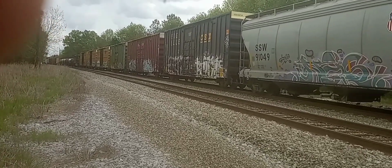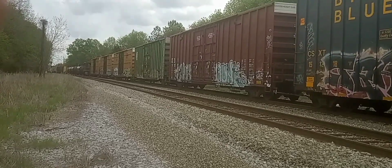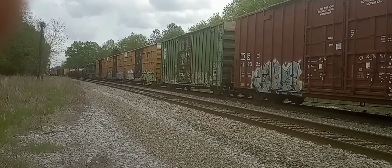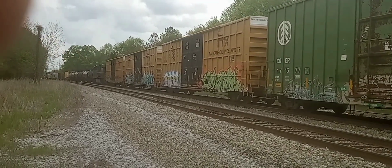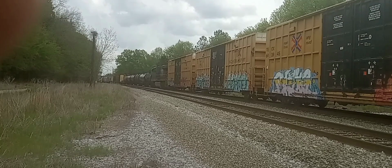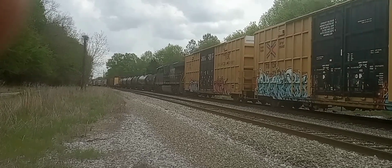Alright, so I'm wrong. This wasn't the Abbeville switcher. This is a southbound freight train, probably going to Atlanta. Well, I know he's going to Atlanta, but then he'll be going to Alabama. Hauling the plastics and stuff. I don't think he's going to stop and set out cars on the way to Atlanta. I haven't heard of any trains doing that.